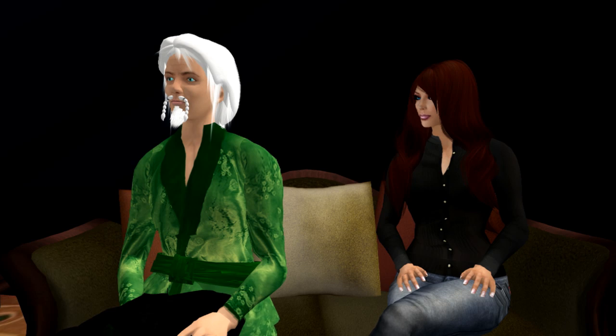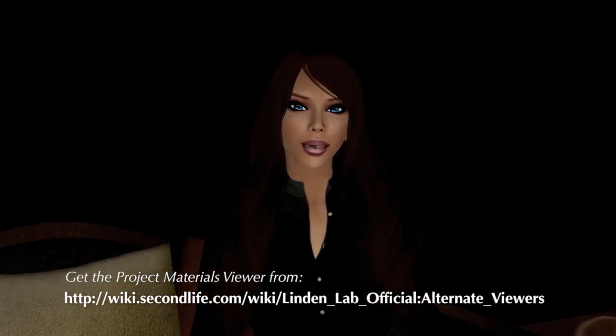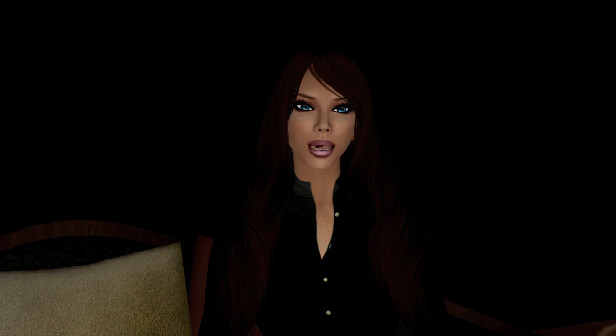Something about how you're planning to introduce materials and what time scale you envisage. Yes, we can. So currently we have a project viewer available for anybody to try out, and this is available on the alternate viewers page on the secondlife.com wiki, so please do check it out. Once the project viewer is stable, we will be using our typical viewer release process, going through beta and then production release. So we'll be keeping the blog up to date with those dates and look forward to getting feedback. We have a bug project which will allow users to provide feedback, and this will allow us to make it the best it can be.